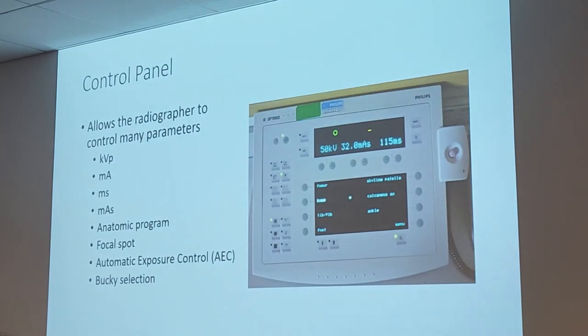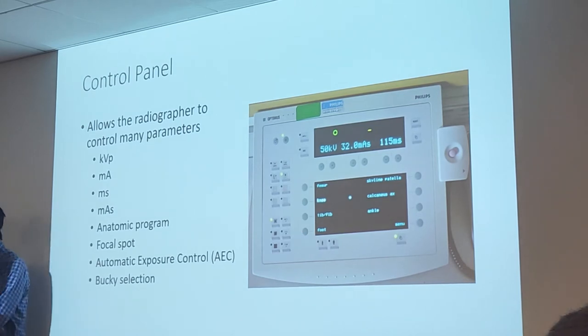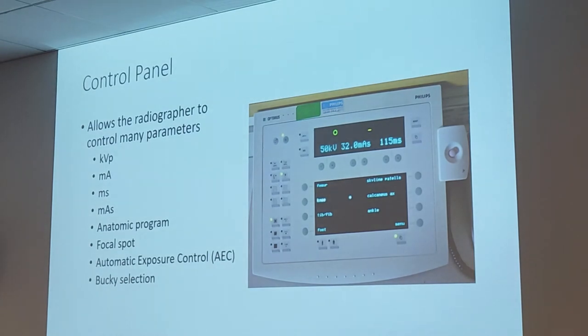Okay, so, control panel. Does everyone remember this from lab? You saw this behind the window, right? Anyone have a chance to work with the control panel during clinic? The portable machine, you have to do it yourself. Respire profundo, maintain the load. That's what I had to say.